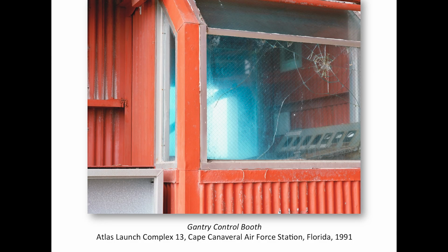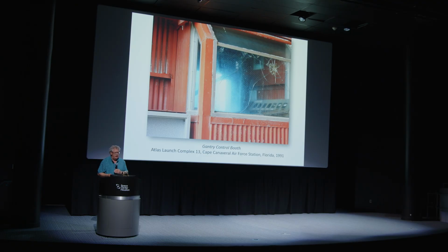Here's the gantry control booth where they would operate the gantry from and pull it away from the mobile service tower, which is the more current term for them. They could move it away from the launch pad before the launch. And I'm trained not as a historian, not as an archaeologist, not as an engineer, but as a photographer, as an artist really. So I was always looking at the light and the color and the things that I thought would make pleasing images, along with documenting the history and what was left at this point in the lives of these facilities.